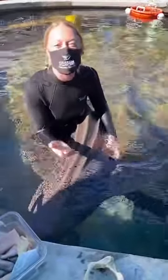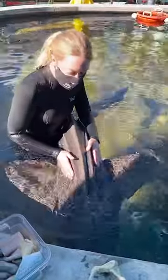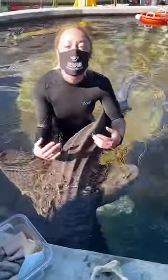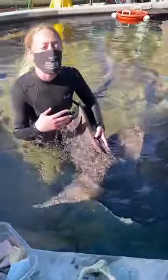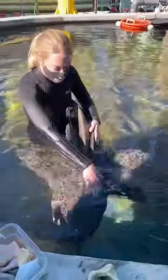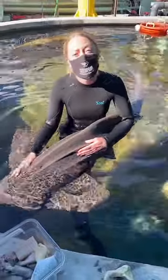Of course, their scales are very different than your typical fish that you're thinking of. But these dermal denticles are very rigid and tough and help to protect them from abrasions. And also helps the faster swimming sharks to swim even faster because it's very hydrodynamic. So it's a really cool adaptation for these animals.